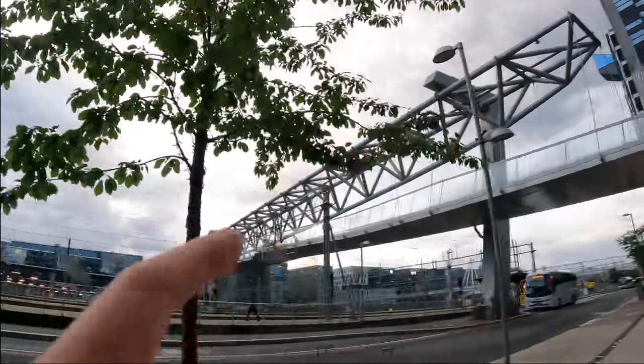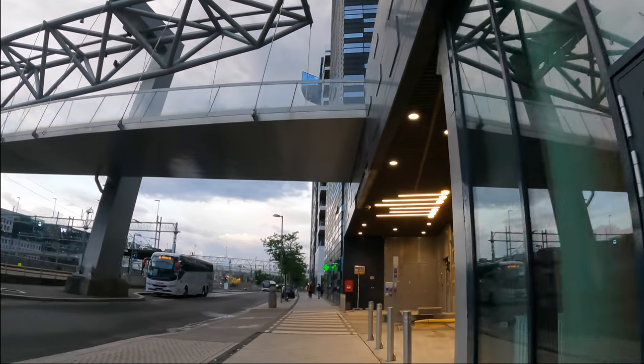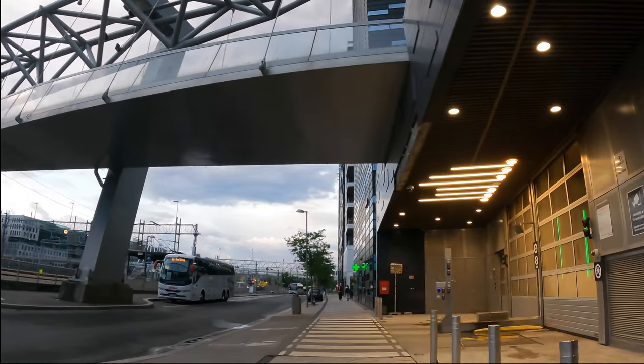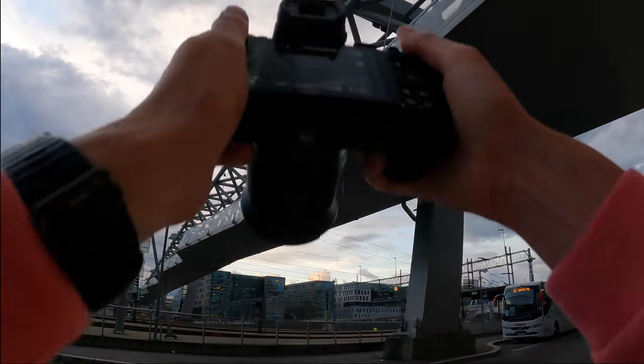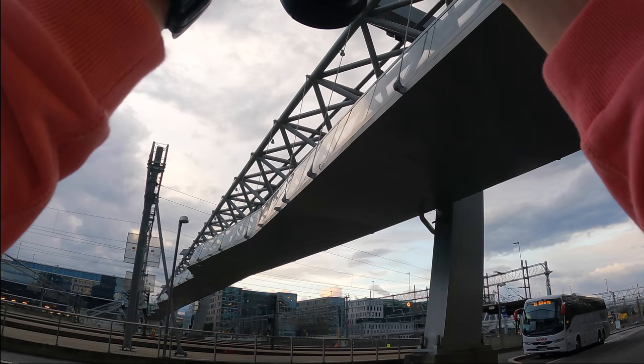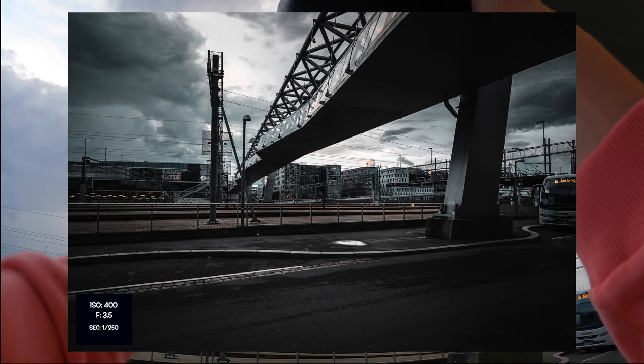So I'm thinking I'm going up to that bridge afterwards, but first I need to collect some more look-up shots. Look at that. Ooh, it's epic with the 20mm. And it's starting to rain.